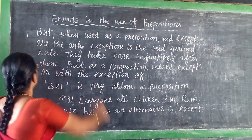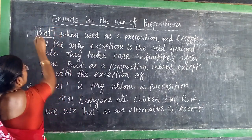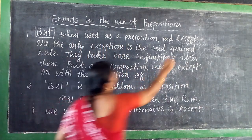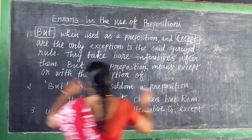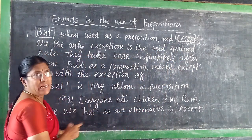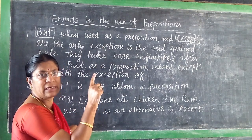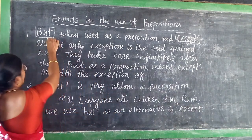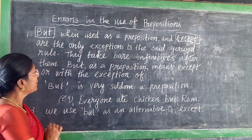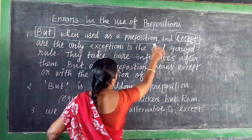The same case where we are using the word but as a preposition, and except. But and except are the only exception to the set gerund. Previously we have seen a gerund rule, and but and except are the only exception to the set gerund when they are used as a preposition.